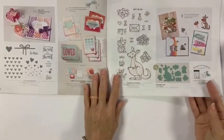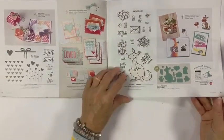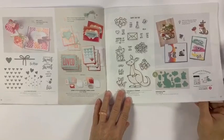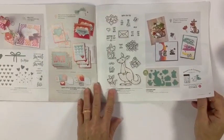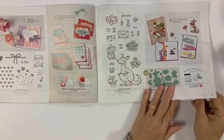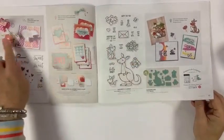Some other fun Valentine's themed projects, but again, go well beyond that. I mean, we want to say we love you to people all year long, right? So any greeting of love is great. Really sweet little kangaroo set with the coordinating dies.